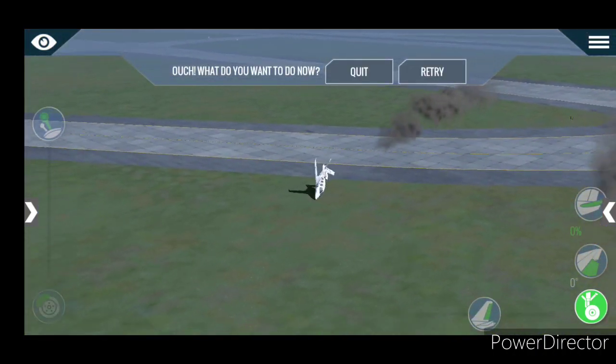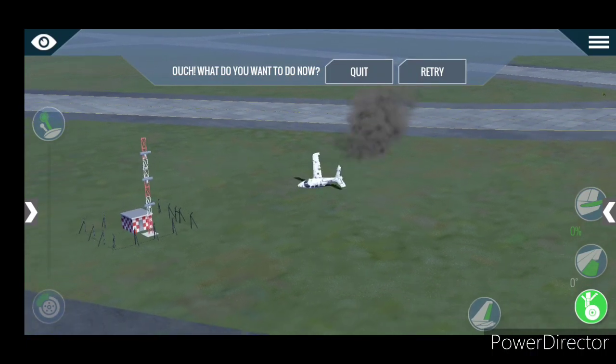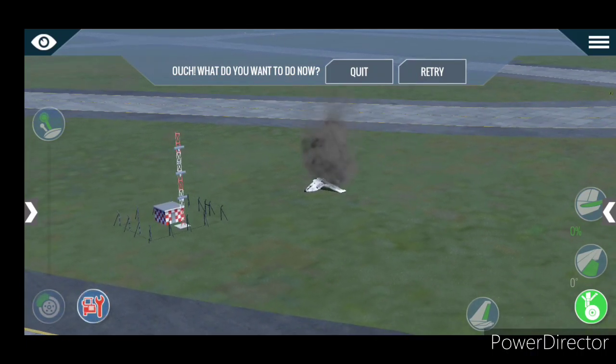Back, but I couldn't see. Well, it flies a lot better, except for the same issues.